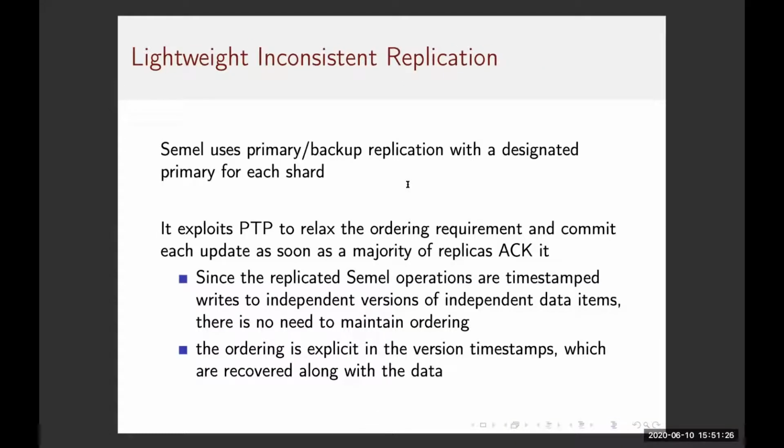And this is the point about the lightweight inconsistent replication. Semel uses primary backup replication with a designated primary for each shard. It exploits PTP to relax the ordering requirement and commit each update as soon as a majority of replicas acknowledge it. So there is no attempt at ordering the requests. Rather, the requests are sent to the primary. The primary replicates it to the shard. As soon as the majority replicates it, it's acknowledged back.